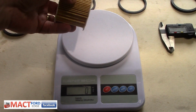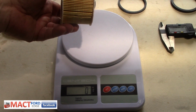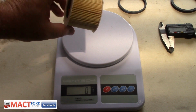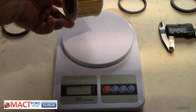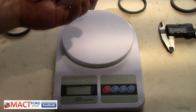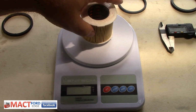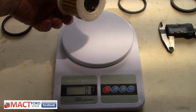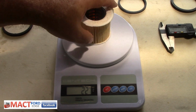So the material looks like it's a wood synthetic blend, pretty uniform except where they put it together right here. Pretty tight, but not really. It's sort of haphazardly glued together. There's more on this side here than there is on this side, but very small, very light. So what's this thing come in at for weight? And that is the Valvoline at 22 grams.